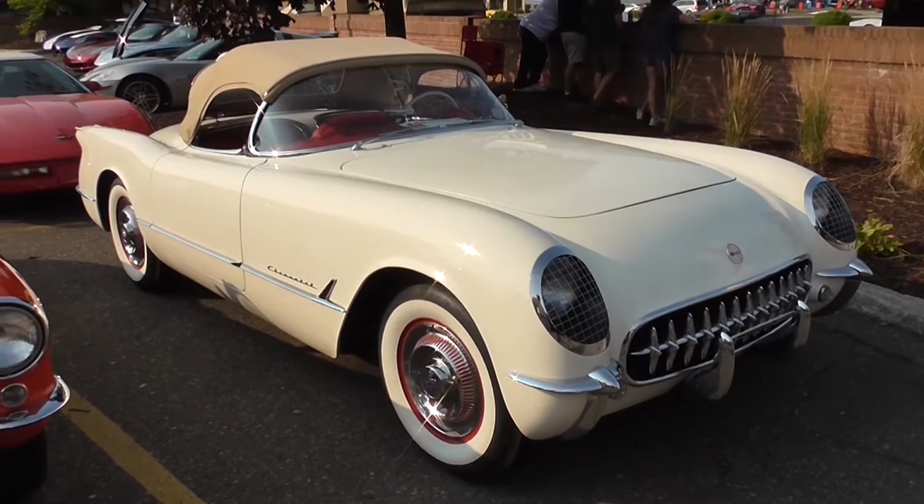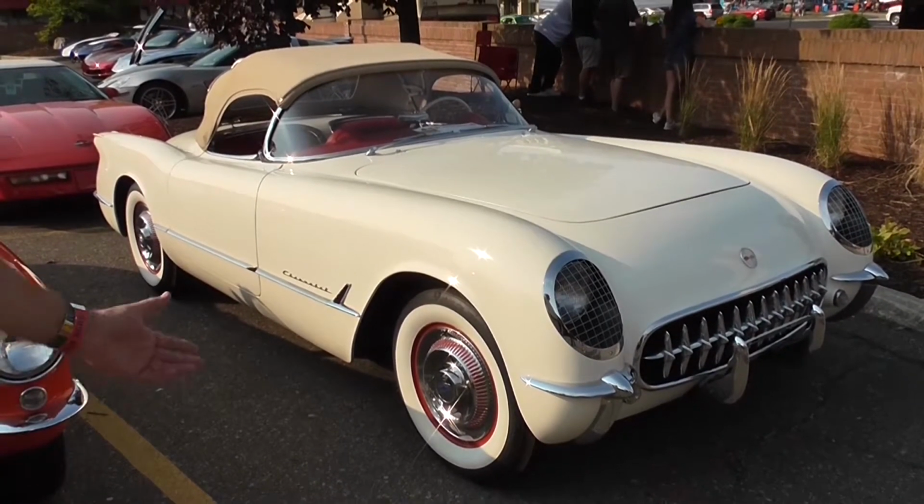Right behind me here, you can see an example of the Corvette's humble beginnings. This beautiful restored example here is a Corvette that was restored by Gary Williams, who's here with us today. I'm sure he's got some real adventures to tell us about how he got this car looking the way it does today. If you recall Corvette history, these cars were very special in their day.